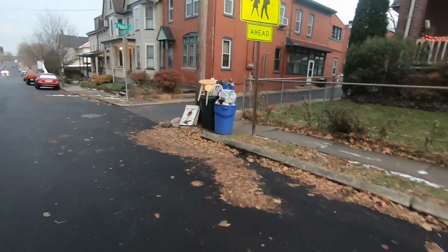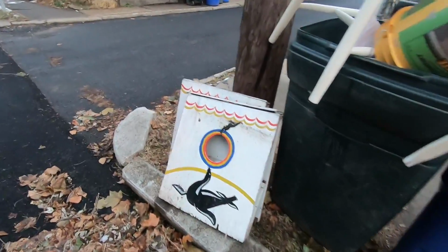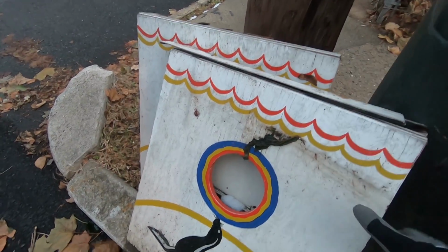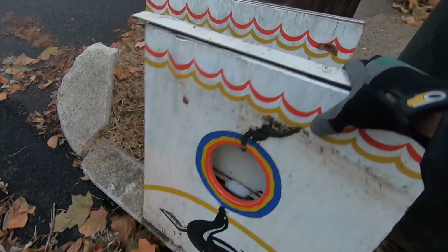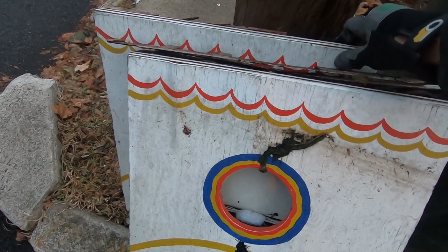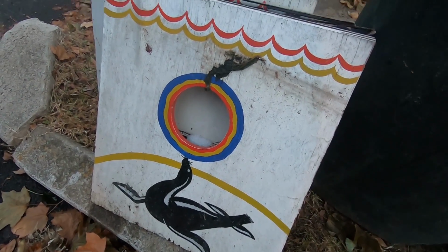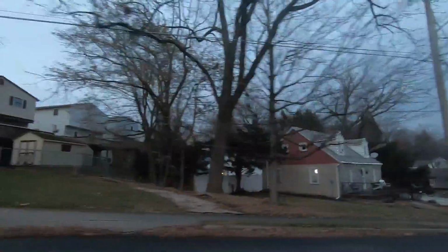I spy some stuff here. What are these? Are these beanbag toss boards? Oh, it's a seal. Ugh, they're so warped because they've been out. They're cute though. That's all warped. I'm gonna have to leave them. Look at that. What a shame. Too bad. There's a broken chair and pizza boxes. Nothing there.